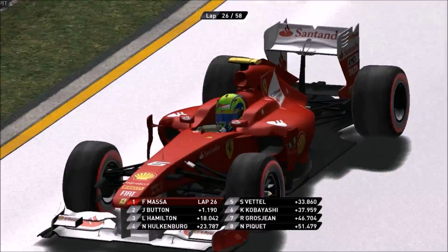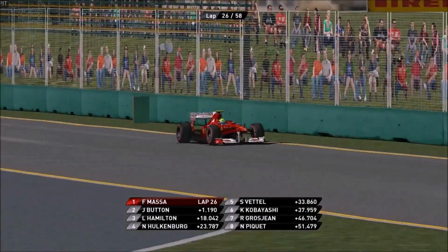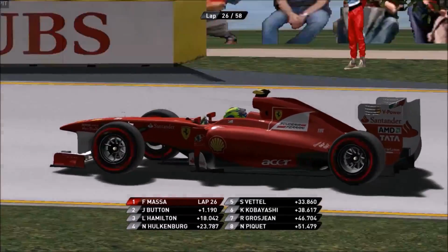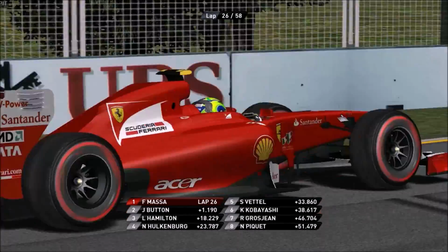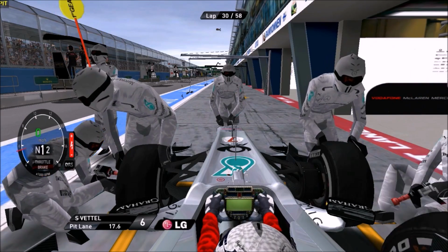Massa has put the hammer down. Piquet currently in 8th position. He rejoined behind the other FJR driver, Romain Grosjean. He's been very quiet, but he's kept out of the trouble, much like Raikkonen has done. He's up to 7th, although he's yet to make a pit stop.